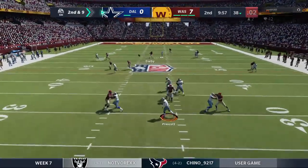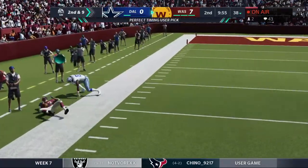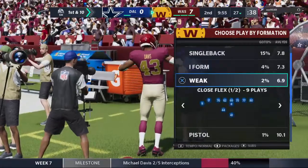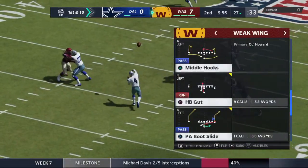Prescott from the gun. He'll fire deep downfield for Lamb. Tried to drop it in there, but it's intercepted. Picked off by Michael Davis. What a start defensively. Your offense goes out, gets the touchdown, and then you get the interception.